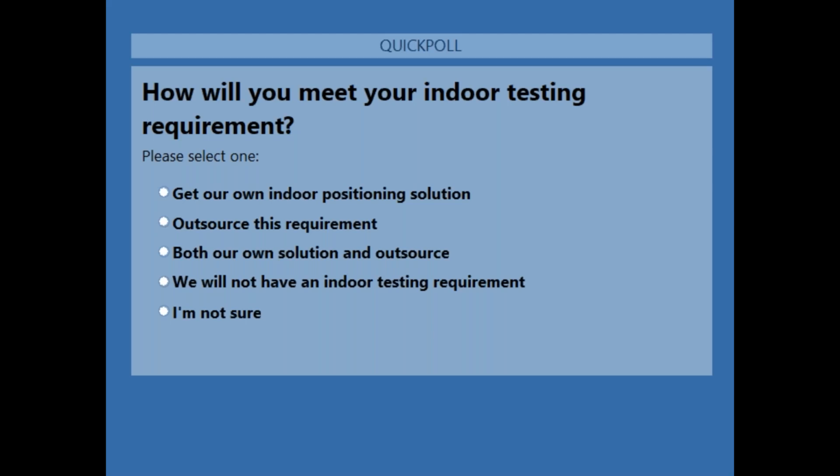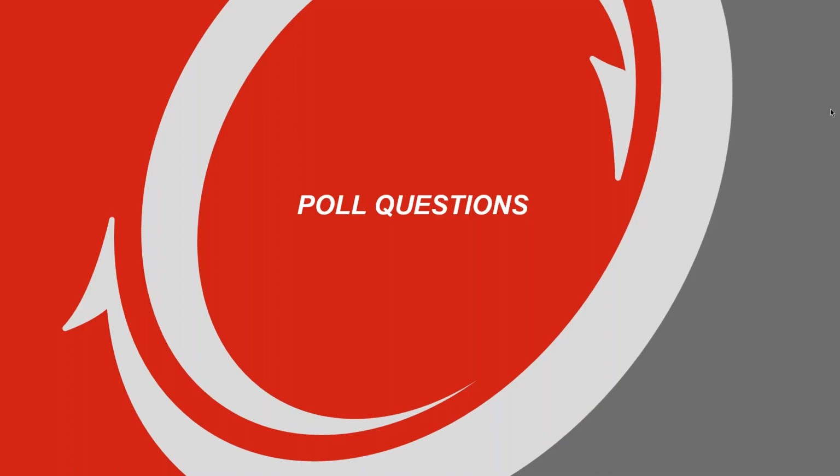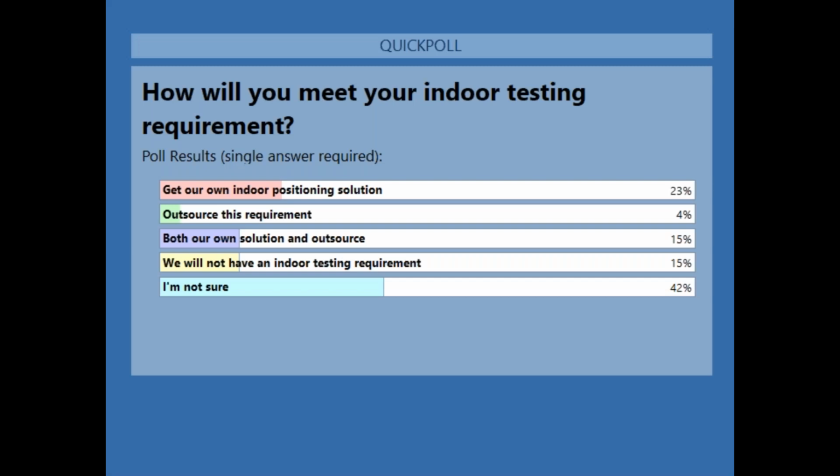A good amount. I think there's maybe a couple more. I've got half of you have voted so far, so that's great. Okay, and that's been up for a minute, so I'll now share those with you as well. So you can see just under a quarter of you looking for your own indoor solution, but then there is a mix where there will be outsourcing. Again, about a fifth of you outsourcing and a bit of both, and a lot of you that aren't sure. So for those of you that aren't sure, please do get in touch.